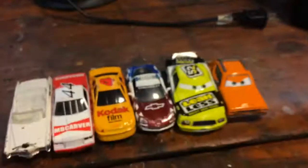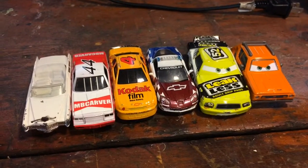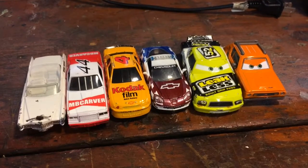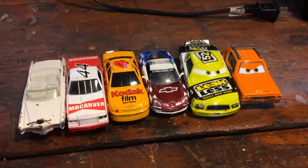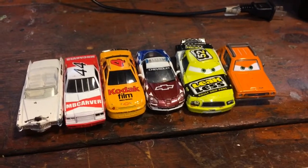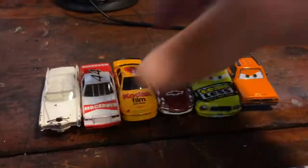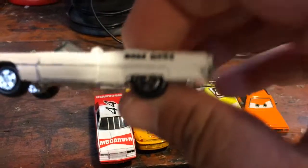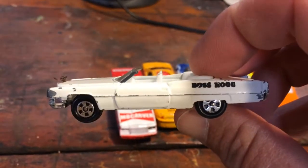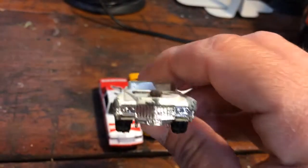And then this set. Now I remember finding these at the flea market, and this was a big bin. It was like one of those long bins, and it was myself and another guy, and the other guy was like blocking me off. I'm like, dude, there's plenty of cars here for everybody. But they were $1 each, and you know, I immediately found the Boss Hog car, and I will pick these up every day. This one actually has tampos that say Boss Hog on the side of it. And it's got the bull horns in the front still intact.